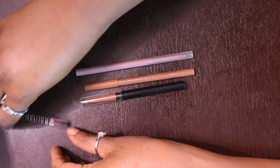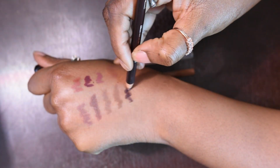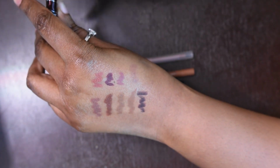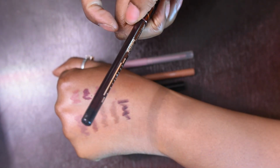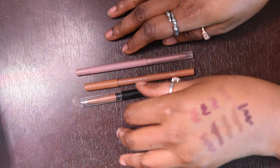This is probably going to be sacrilegious, but this is the Aaliyah and MAC collaboration lip liner. At one point I hadn't used it. Then I tried to start using it, and then I just knew that this wasn't a shade that I liked. This is Nevermore. I'm going to throw this away. So yeah, I'll keep those memories, but it's not for me.